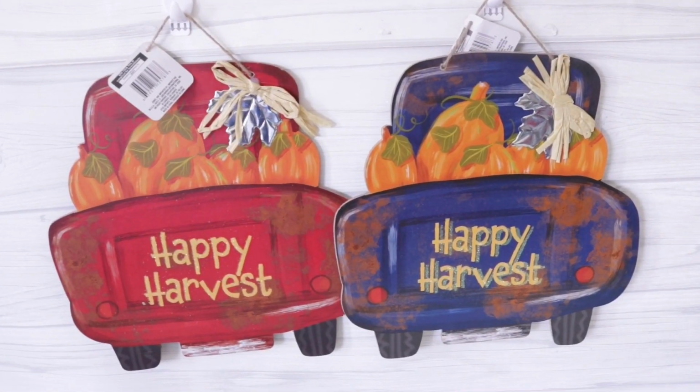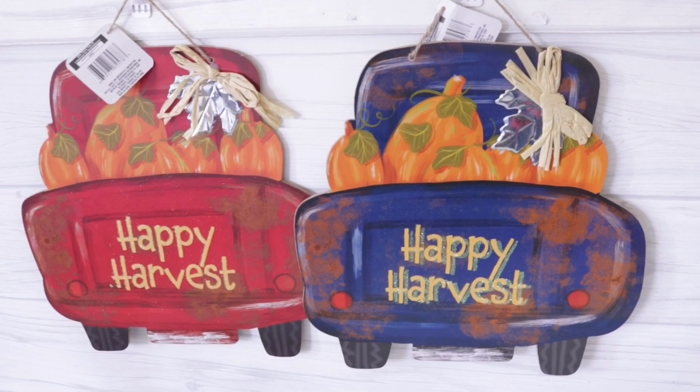Another thing that they had, which I absolutely fell in love with, was the little blue truck. I also got a little red truck. I just don't have it here. But they have little pumpkins on there. I've seen a lot of people on Instagram use these on wreaths, and they look absolutely gorgeous.